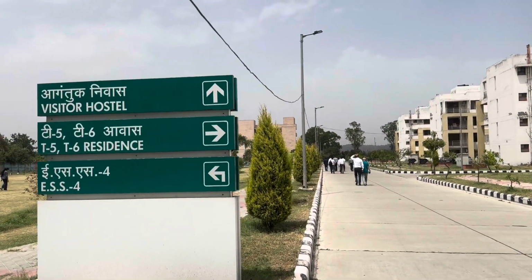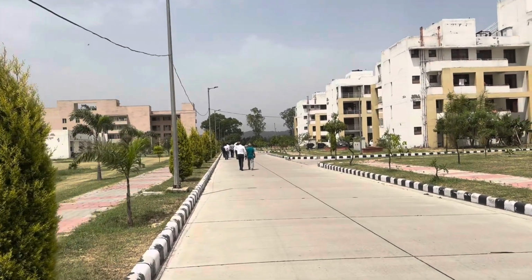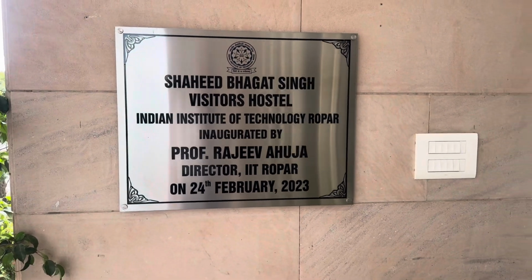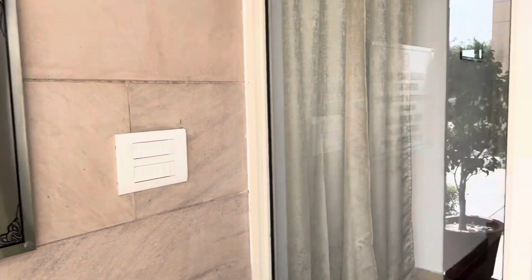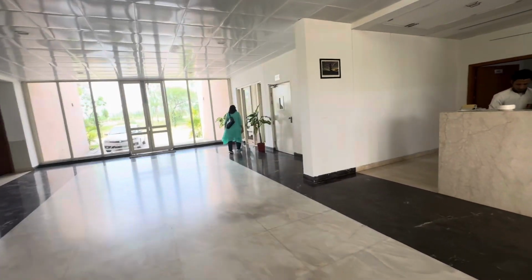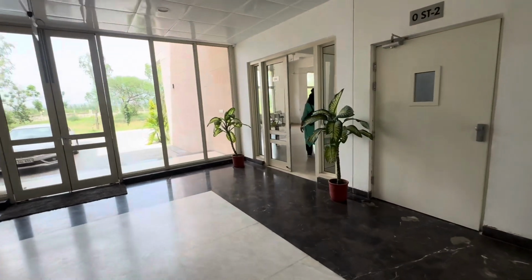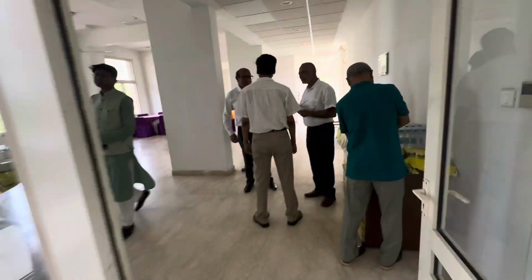There is a visitor hostel. We are going there. Shahid Bhagat Singh Visitor Hostel, IIT, inaugurated on 24 February 2023. Reached.